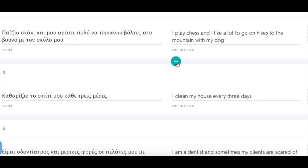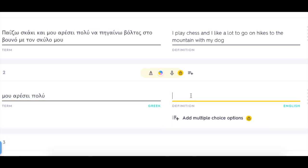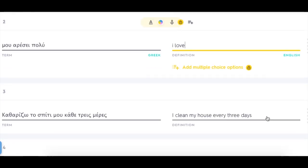Now, let me explain a couple of things here. In Greek, we don't tend to say, I love doing something. We just say, μου αρέσει πολύ. Which means I love doing something.